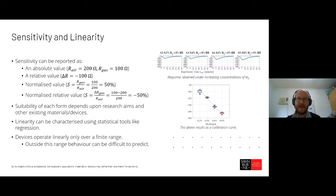The first term we're going to talk about is sensitivity, and with sensitivity comes linearity. Sensitivity is a measure of how much your device is changing in response to exposure to a given analyte. It's something that you'll find in literature is reported in a number of different ways, and I've listed a few examples there, although it may not be a complete list. Sometimes they may give you an absolute value. We did a measurement in inert gas and we did a measurement in gas, and we got these two different resistance values as an example.